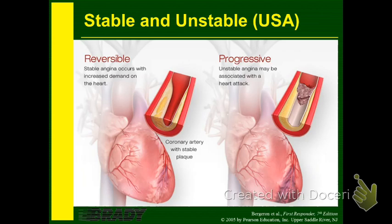Okay? So, it is not predictable. Unpredictable. So, it wakes them up at night. They're sitting there relaxing. There's no reason for them to have the chest pain. And all of a sudden, they start having this cardiac-type chest pain. Unstable. This, stable, they take their nitro, no problem.